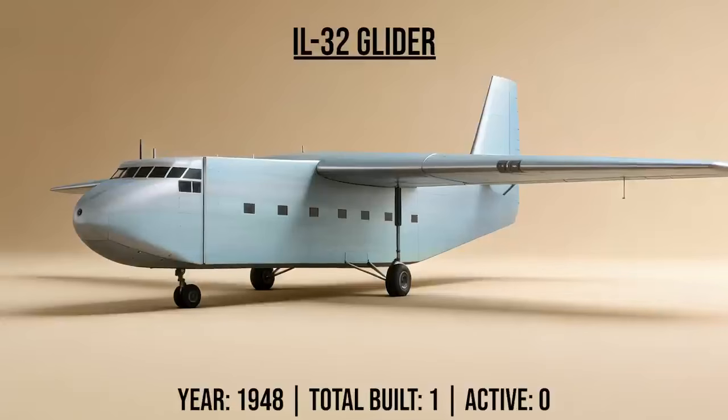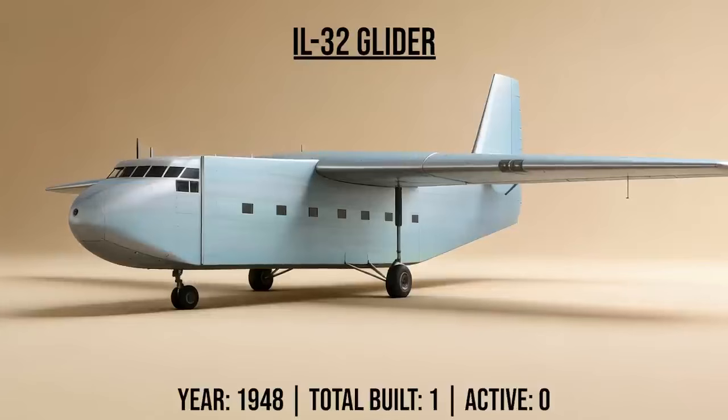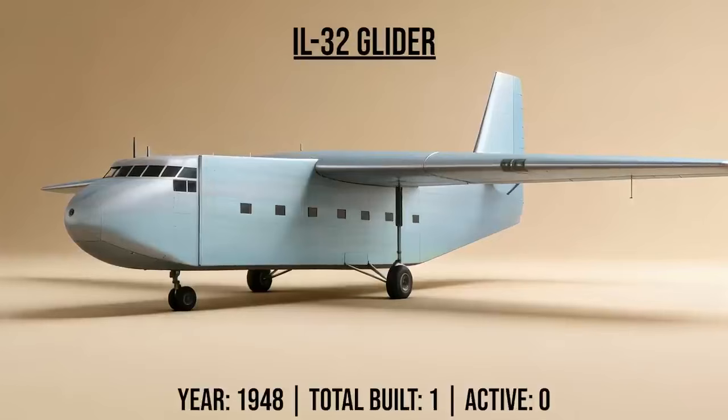IL-32, the silent giant, a massive military glider. No engines, just wings and cargo space. It was designed to be towed by bombers to drop tanks behind enemy lines. Helicopters eventually made it obsolete.